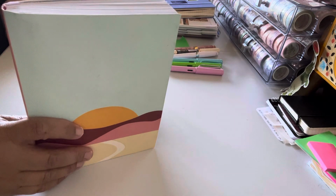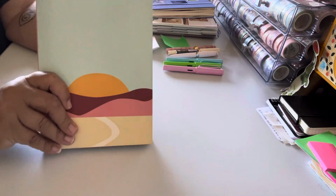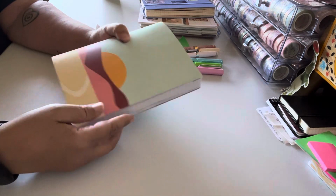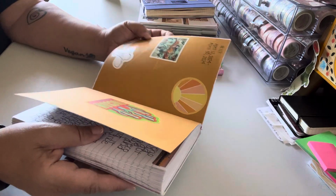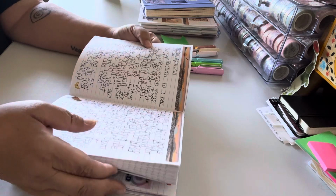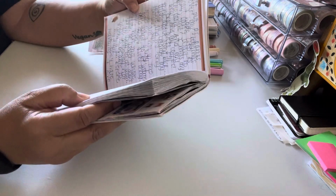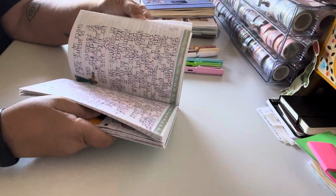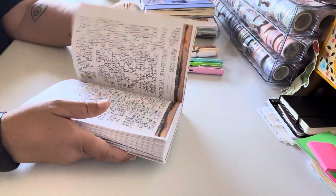I was working in it from April 12th to April 30th, which is pretty typical time for me. This is an Artist Loft from Michaels, and I've used these before and I really like them. So they take my fountain pens, they take gel pens, and they hold up pretty well. They do have white paper, which I know a lot of people don't like.